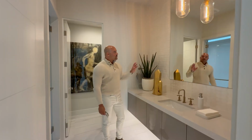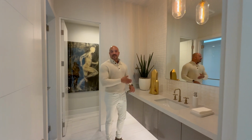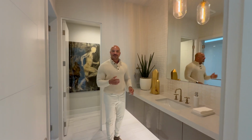Now, one of the things that's really beautiful is this accent wall has been comprised of this mother of pearl veneer. Now, Jennifer, we were arguing, I would say this is iridescent. She said it's pearlescent. So we didn't have time to look it up, so let's hack that out in the comments below. Pearlescent or iridescent?